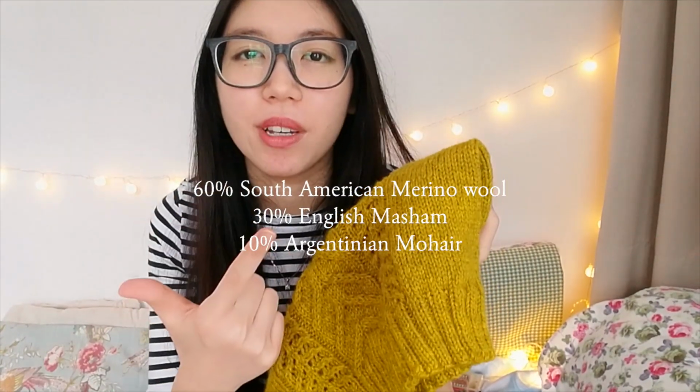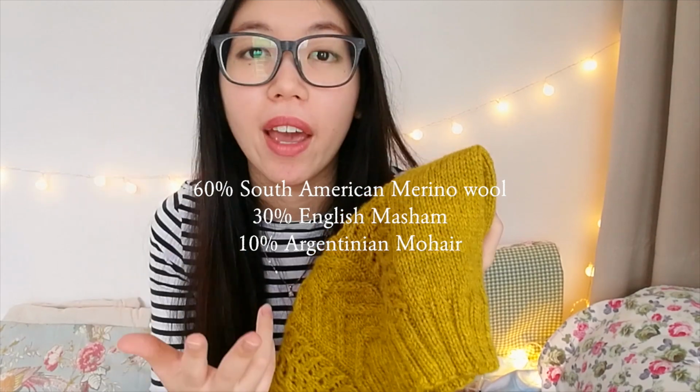And among all the yarns, one thing I really like about Fibre Co is it's not like 100% merino, 100% wool, you know, boring yarn. I mean, they're still really good, but sometimes it's a little bit boring. But Fibre Co do all sorts of different interesting blends, like Road to China. It has maybe camel in there and silk in there, you know, the Silk Road. This one has wool and masham and mohair.